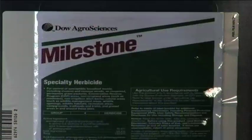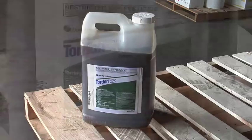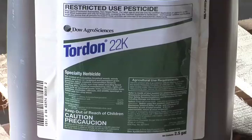Now the other complaint that we get a lot of times is, well, I sprayed them in the spring and now I've got to spray them again. Use a product that has a little bit of residual. You can use something other than just straight 2,4-D. You hinted at a few of the products like Milestone or Tordon. Use something that's labeled for that application. I'm not saying do something off-label, but there are products with residual. Go ahead and use them so you don't have to spray the ditch several times during the year.